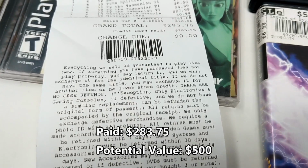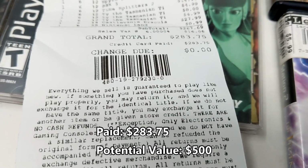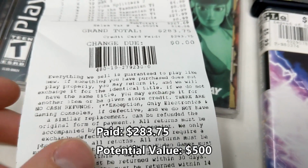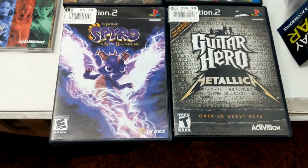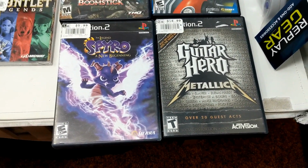Well, that was a great stop to Disc Traders. I haven't been there in over a month, and it's usually pretty good when I haven't been there that long because it is a lot of fresh inventory. Got 38 items, 6 of which were free. A lot of great deals, so I'll show you guys what I got here in a second. So there's the grand total from Disc Traders, $283.75. It was an excellent stop, 38 items. So I got 6 freebies.